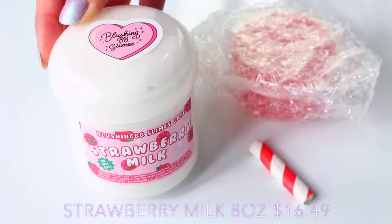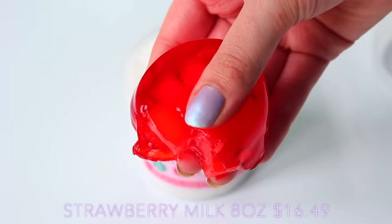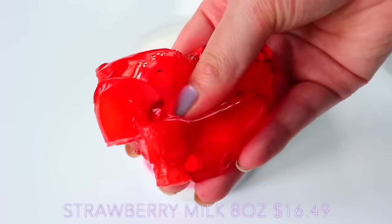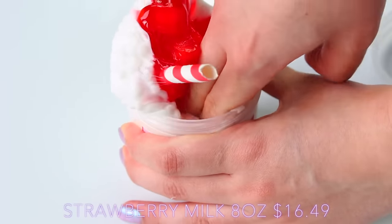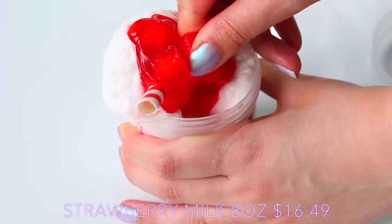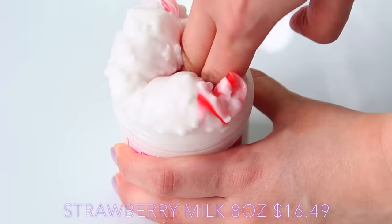Strawberry Milk has a really, really good strawberry scent. It's not artificial at all. It's really realistic. The clear slime on the top is just beautiful. It really, really reminds me of their early collections as well. One of their first slimes that they had these little straws in it. So it's a nice little nod to their past collections.